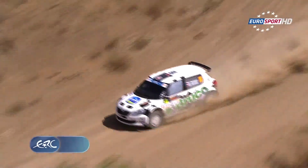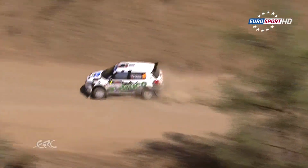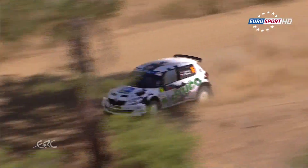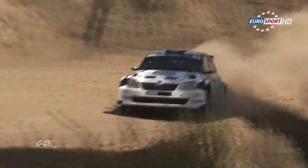Tarabos, 4th best time on stage 5, 3rd on stage 6. Exactly the same time as Megalesh, still 3rd overall, 2 minutes and 41 behind the leader and 13 seconds in front of Consani.